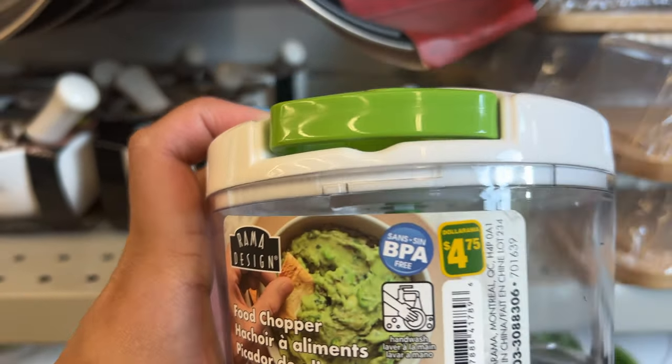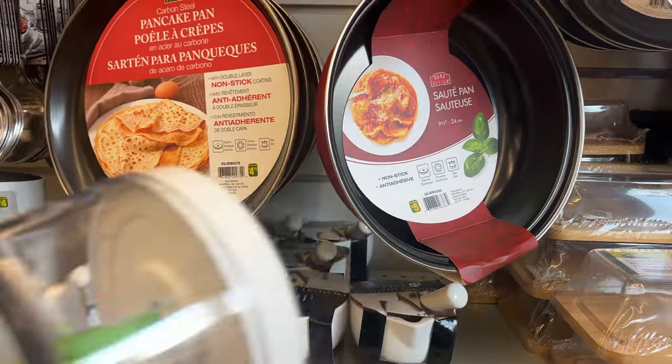This is just for $4.75, and I'm thinking of maybe getting this. So yeah, let's get this as well. Like I said, I always end up buying a lot of stuff that I don't need, so yeah.